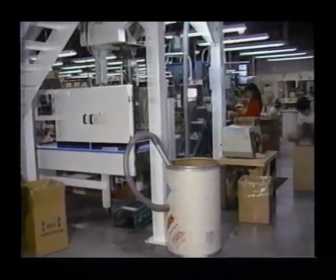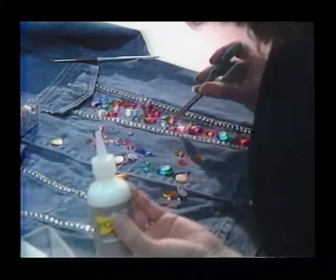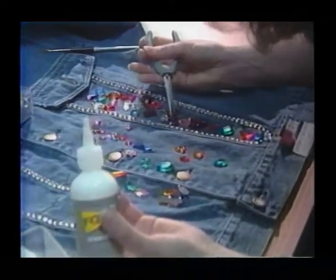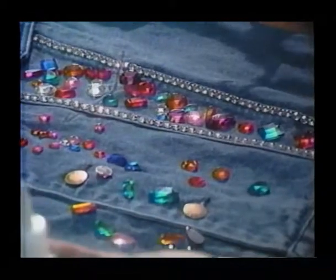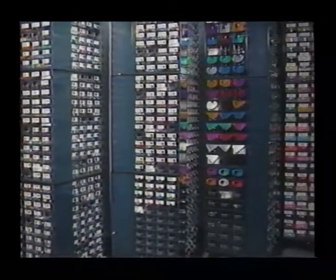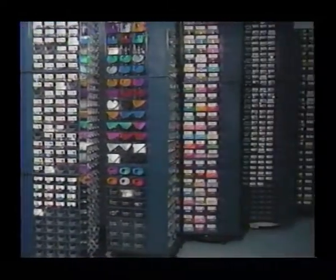The most common use for these teeny little beads is arts and crafts. You know, some people like to sew or glue the beads onto their clothing, like this jean jacket. As you can see, the beads really decorate this plain old jacket. Other people use the beads for jewelry. These can become part of a set of earrings or a pin.